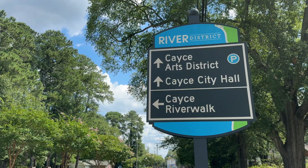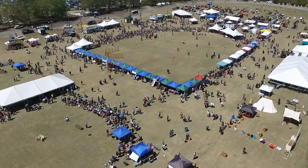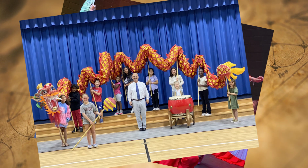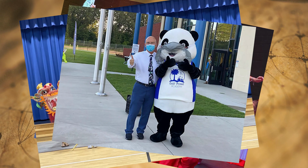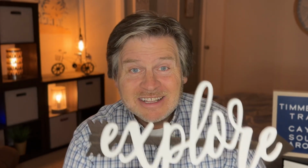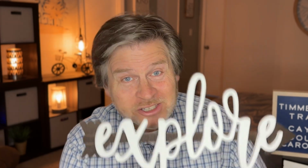Also of interest in Cayce is the Columbia Speedway, the Tennis Center, and South Carolina's first Chinese immersion elementary school, East Point Academy. I can speak a little Chinese, but not much. I can say moo goo gai pan and shrimp fried rice. But that's about it. But enough about Cayce. We've got a trail to ride. It's the Timmerman Trail. Let's explore, shall we?